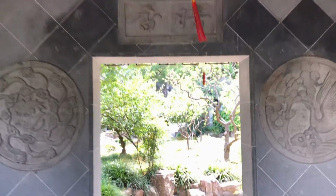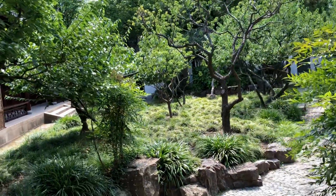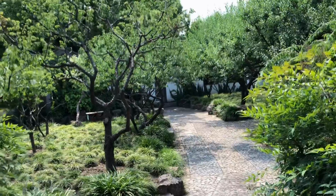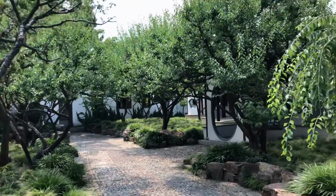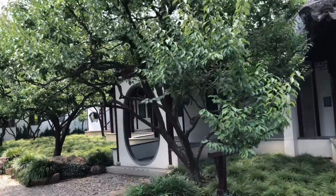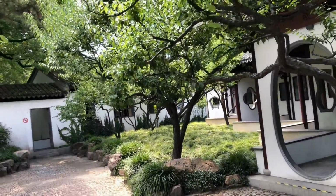Here is a little section called 暗香, means subtle fragrance, which is a space with a lot of plum flower because they have nice subtle fragrance and they bloom in the winter. So now is the hot summer and just leaves, nothing else.